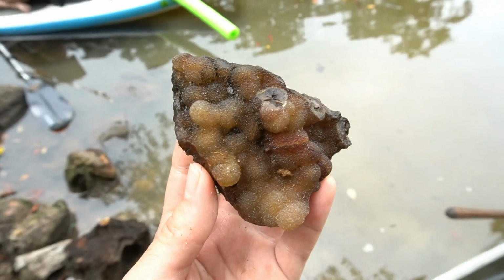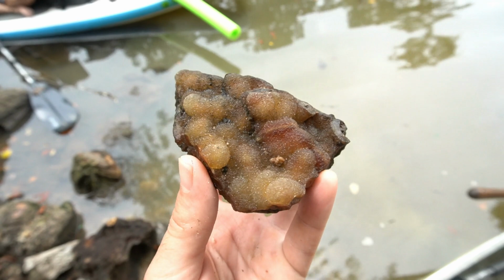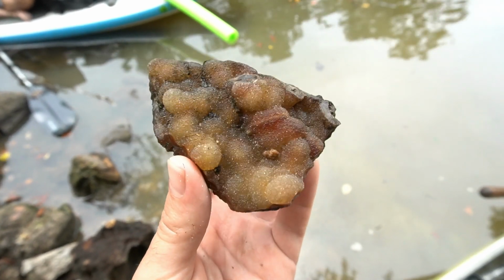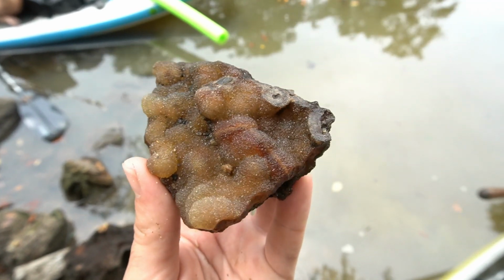Yes. Here's a cool little druzy quartz piece I found earlier, surface collecting. That'll look really nice cleaned up and out in the sun. Should be nice and sparkly.